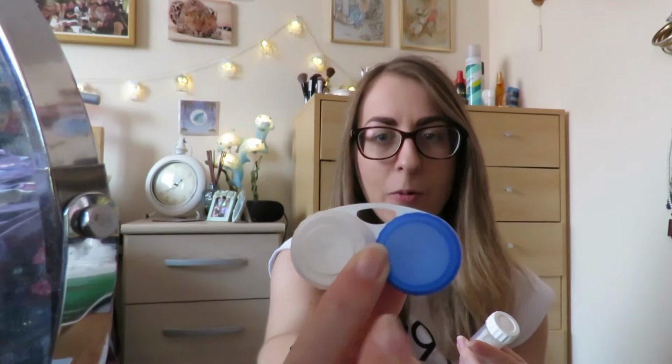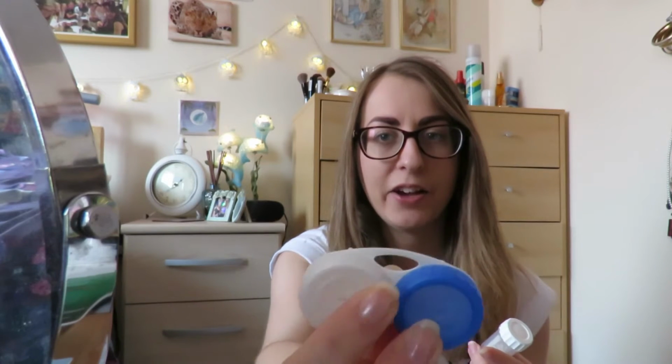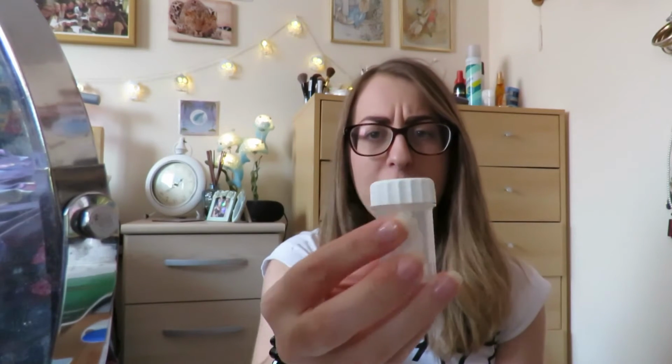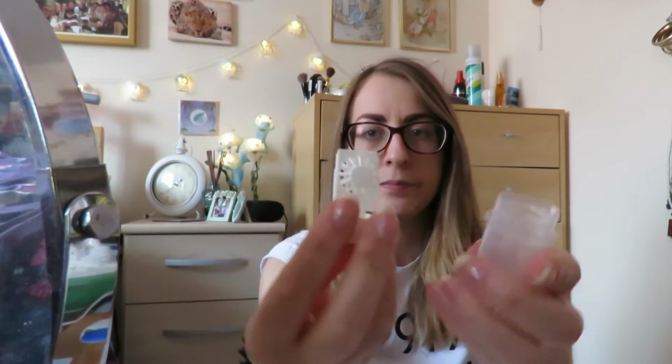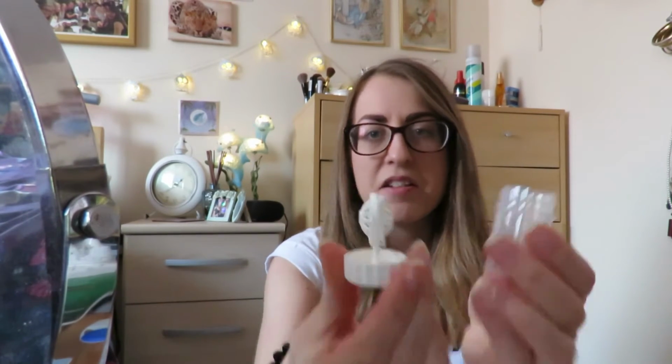As for storing your lens, there's two types of pots that you're likely to get. You'll either get one like this, where one lens goes in one side and one lens goes in the other, or you get one like this, and it's the same principle, just slightly different. They both work the same, neither are difficult to use, they just look different.